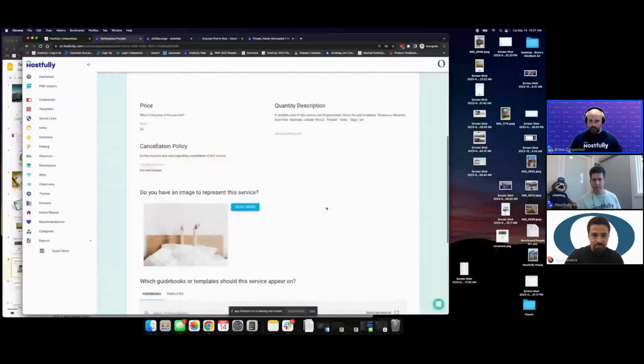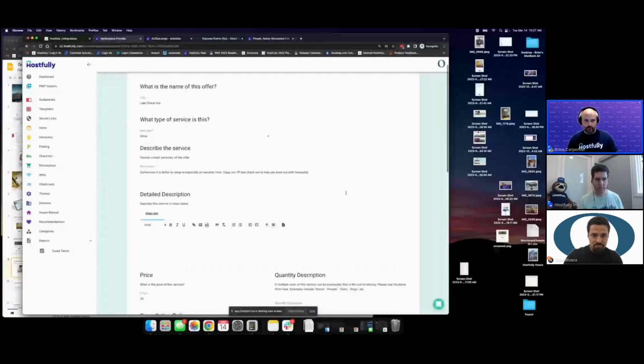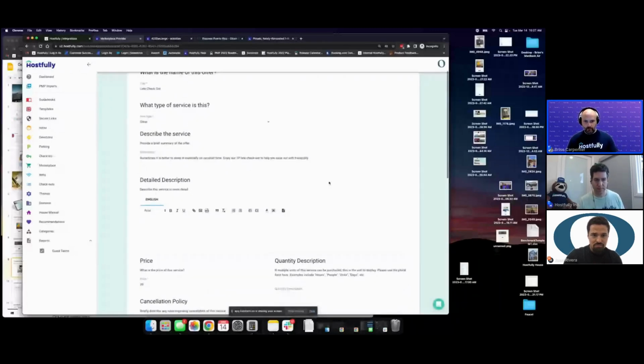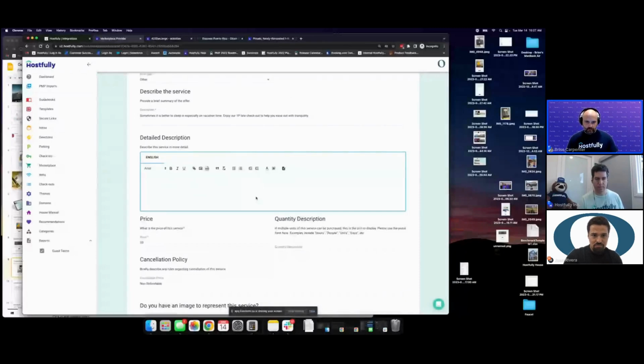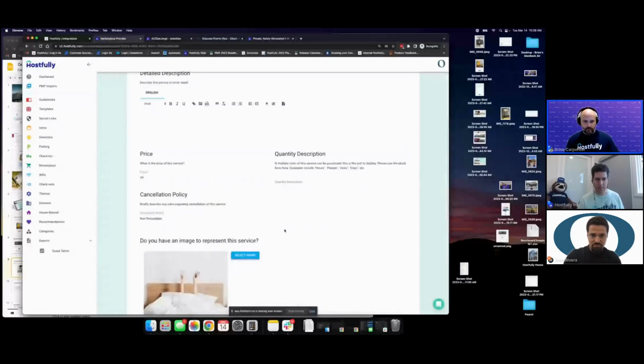And then just back up to the top here, pretty straightforward configuration as far as setting up the title, a brief summary of what the marketplace item is. And you can even add a more detailed description down here below. What's the price? If there's a quantity description, like people, hours, things like that, you can add that here. And then also specify the cancellation policy, as well as a custom image associated with that item.